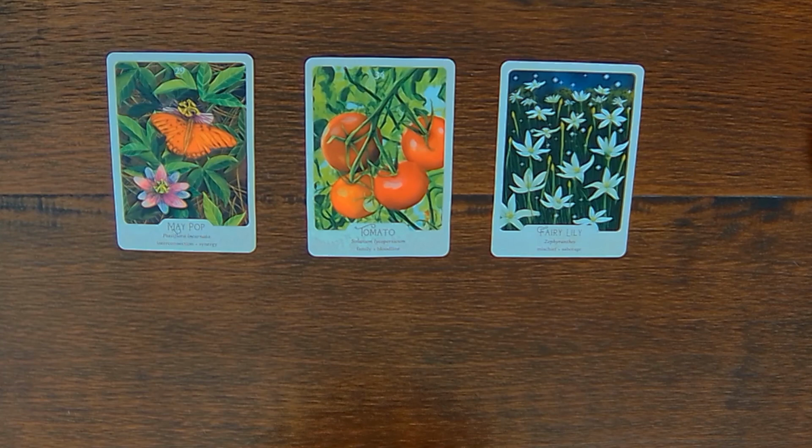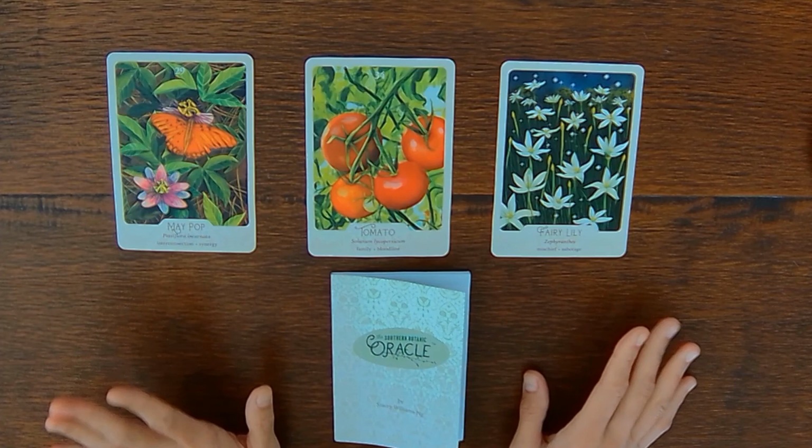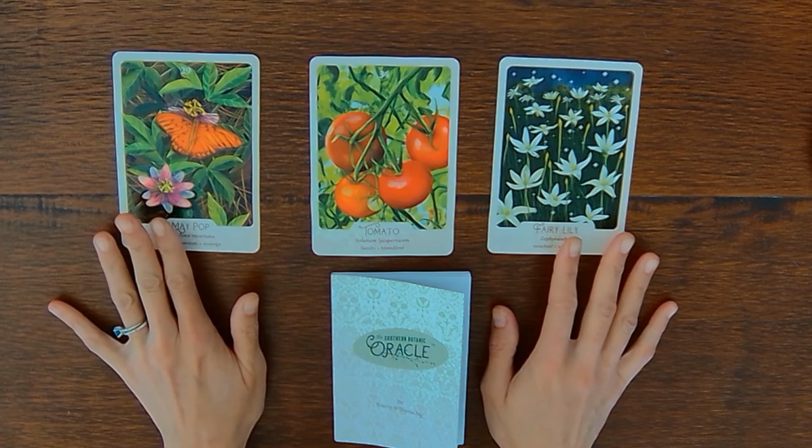So that's what I have for you with the Southern Botanic Oracle, not Southern Botanical Oracle. And if you have any experience with this, questions, comments, points of view, I would love to hear about it.